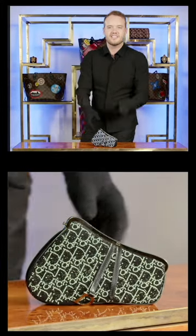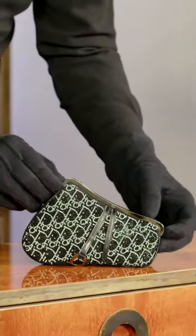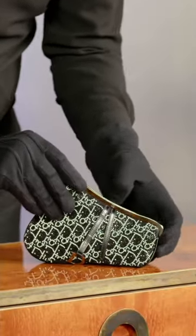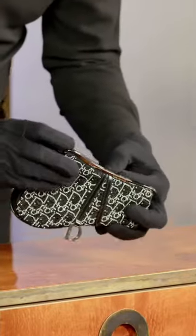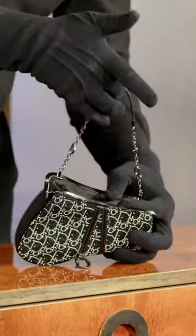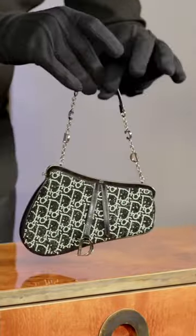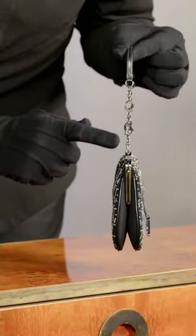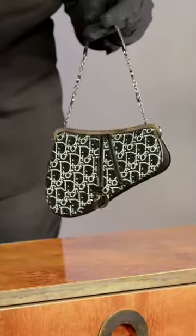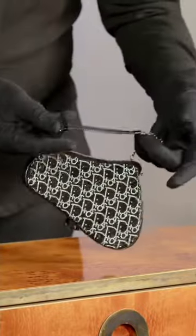You think it's just a clutch? It's not. Watch this. I want to be so careful opening it. It gives me so much anxiety because it's just so beautiful. Bam. Look at this. Look at this incredible little chain. You get your C, you get your D for Christian Dior. There it is again. They even gave you a little leather.